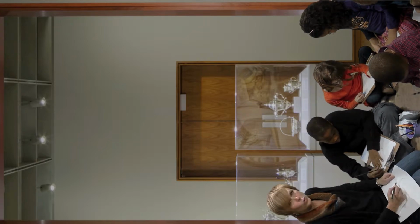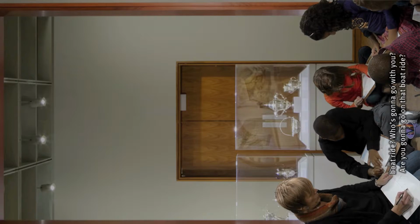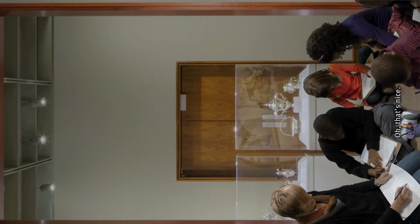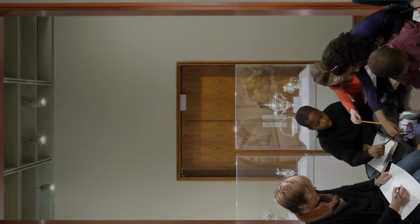The moon right here. Who are you gonna take on that boat ride? Who's gonna go with you? Are you gonna go on that boat ride? I'm gonna take my family. Oh, that's nice. It'd be fun to go on a boat ride with your family. There's the moon. I made a moon.